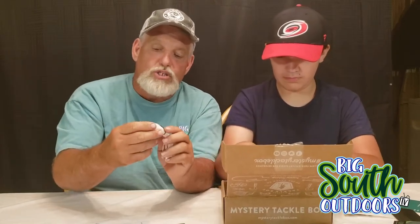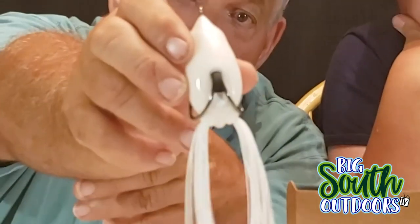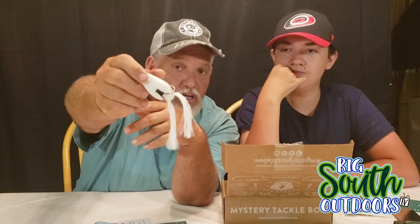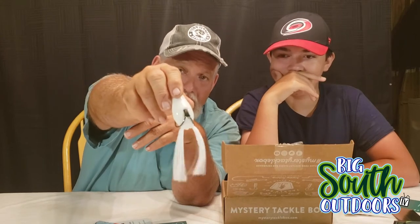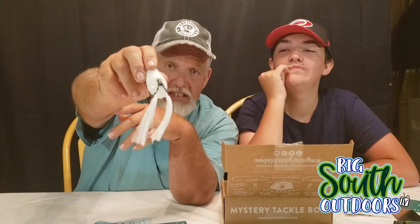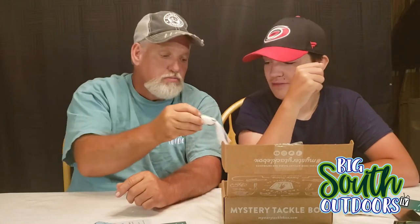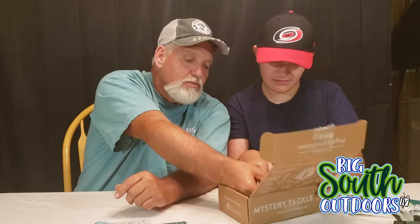Well, I don't know if you can see it or not, but they have sealed that hole up. So most likely, now we haven't fished this frog yet, so we can't really say, but most likely you won't have that issue, or if you do, it will be after dozens of casts. So, time will tell, we'll let you know. I don't think water's going to get in that, do you? No, I don't. Now, I want to look at this myself.